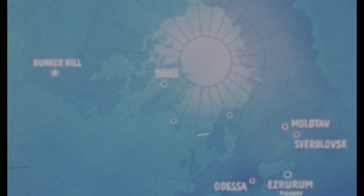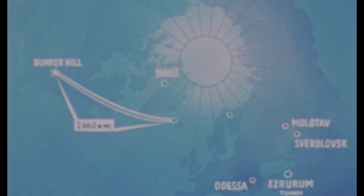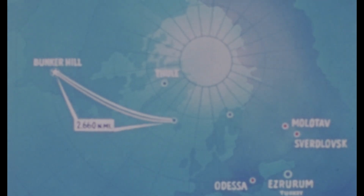On this multiple weapon mission, the B-58 and a tanker aircraft take off from Bunker Hill Air Force Base inside the continental United States. Refueling is accomplished 2,660 nautical miles from takeoff. After refueling, the B-58 assumes a cruise speed of Mach 0.93 and continues toward enemy territory while the tanker turns back 1,000 nautical miles to Thule.